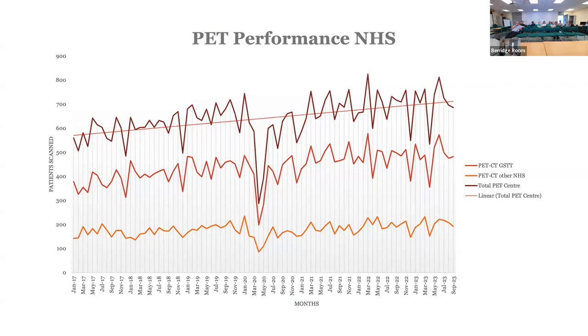And being able to fit all of this together with the research scan is a major challenge for the department, considering the fluctuation of this and the incapability to have a clear idea how many patients I will be able to scan the next month. And this fluctuation shows. But as you can see, the trend is a major increase.